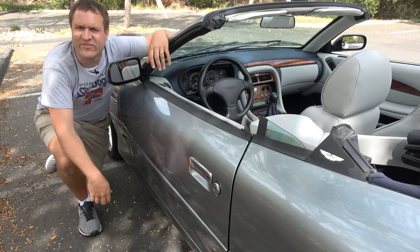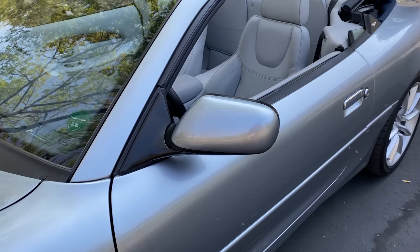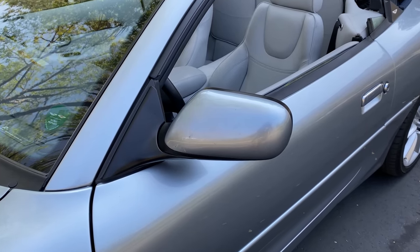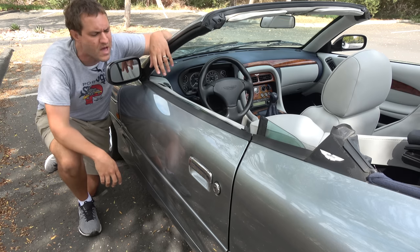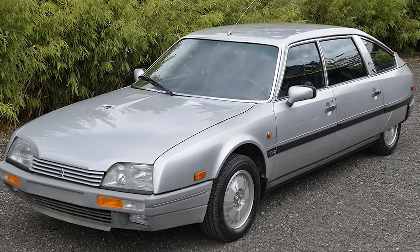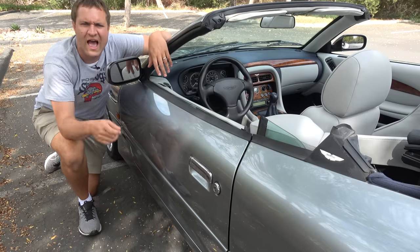And since we're in this vicinity and talking borrowed parts, we gotta talk mirrors. Now the mirrors on these later DB7s, I'm not sure if they were borrowed from a car. They may have been Aston Martin's own design, but the early DB7 models use the mirrors from the Citroën CX. Now you might be thinking that's a little strange. How does Aston Martin have any allegiance or tie to Citroën?